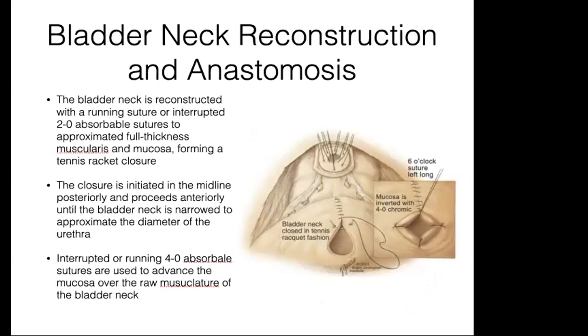So, now after you have removed your specimen, you proceed to bladder neck reconstruction and anastomosis. The bladder neck is reconstructed with a running suture or interrupted 2-0 absorbable sutures to approximate the full thickness muscularis and mucosa, forming a tennis racket closure.